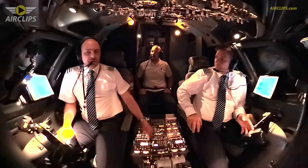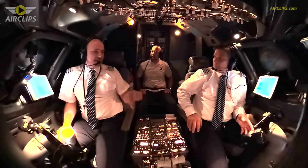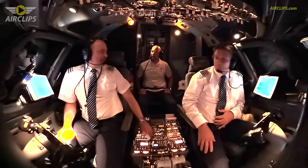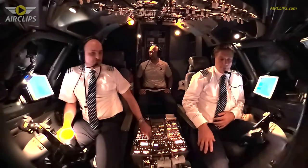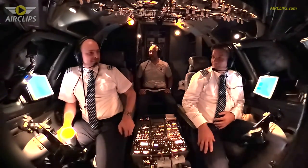And it is a very reliable airplane. The third generation, the NG, is very reliable, and the MAX will be as reliable as this one. Oh yeah, no doubt. And probably the best checked airplane worldwide. Yeah, no doubt about that.